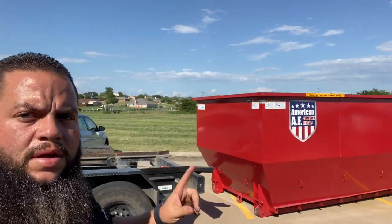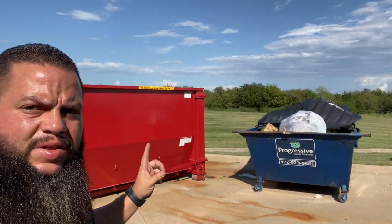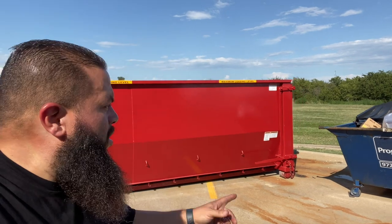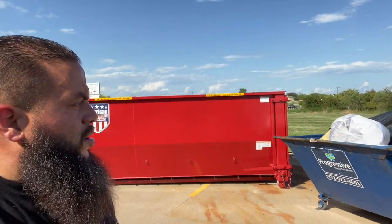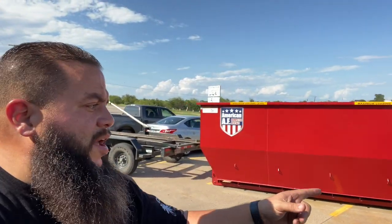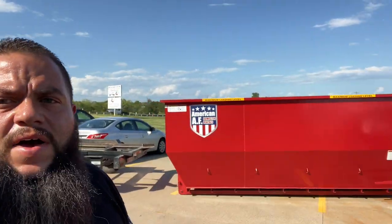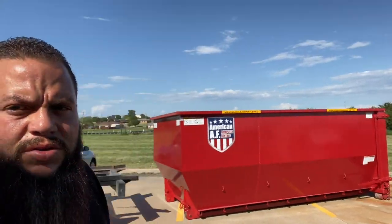And here we are, just delivered this can. Just look at how big of a difference this is. I mean, a 20-yard can, this is probably like a 3-yard. Fits like 5-10 bags. I could fit like 4-5 of those in there maybe easily. So anyways, just dropped this off and we're done for the day.